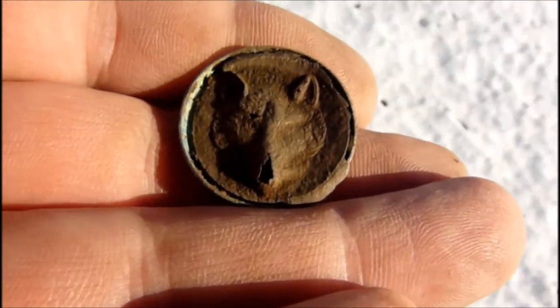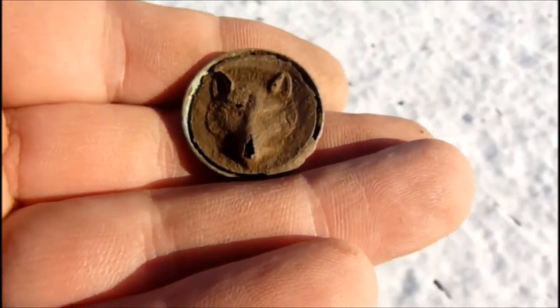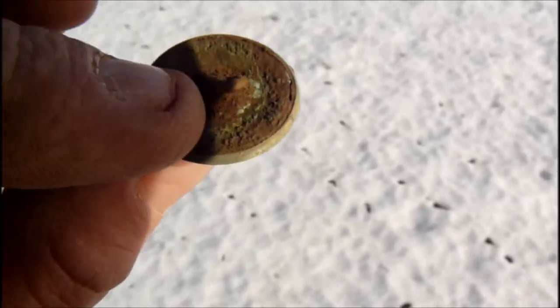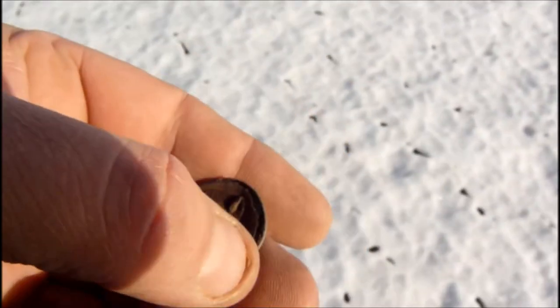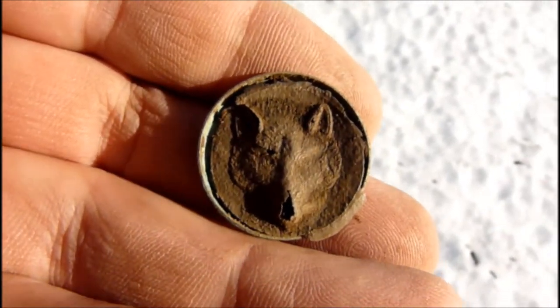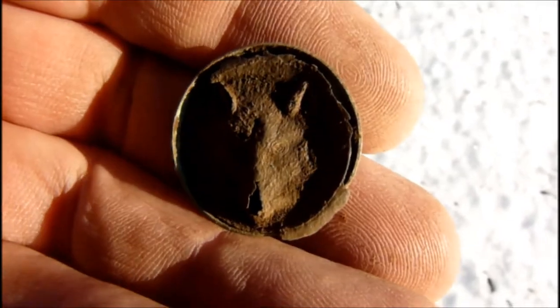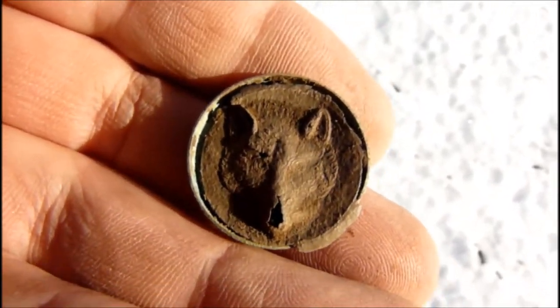Hey guys, yep, still going. Just had a nice little button. It looks like it's got some kind of fox or wolf's head on it. A wolf's face. It's falling apart, a bit of copper, but I just thought it was interesting. I don't normally film buttons. So yeah, it's pretty cool. Right, carry on.